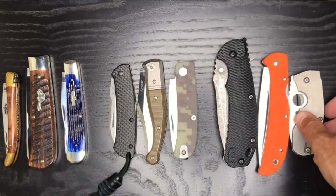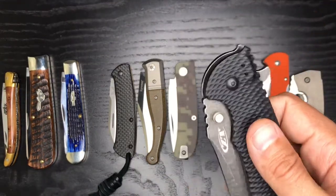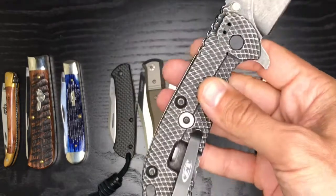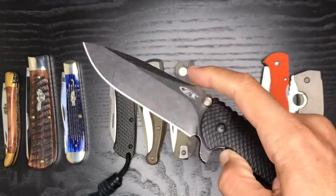And another modern, of course, Zero Tolerance. This is a flipper, the 0560. Black wash finish, G10, titanium. Just a very strong, hard use folder.